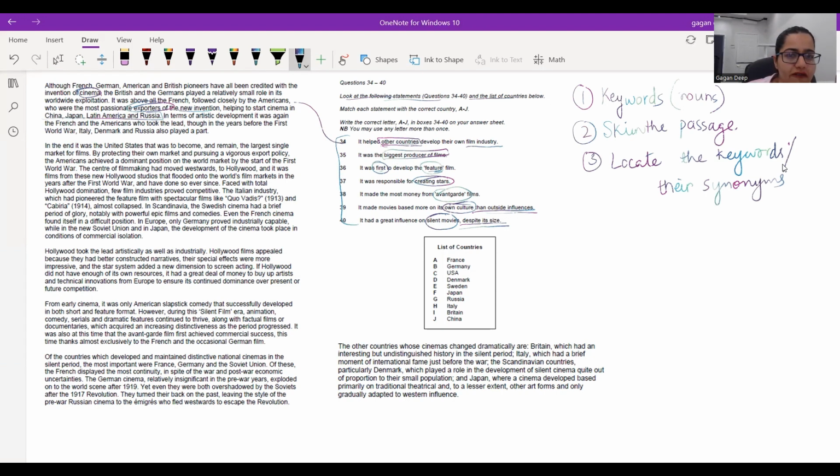Biggest producer of films or feature film. Okay, here I see largest. Looks like biggest. Okay, coming to feature film. Where do I see the word feature? Let's see. Faced with this Italian industry, feature film. Here you go. If I see feature film, I'll just mark it and move ahead.